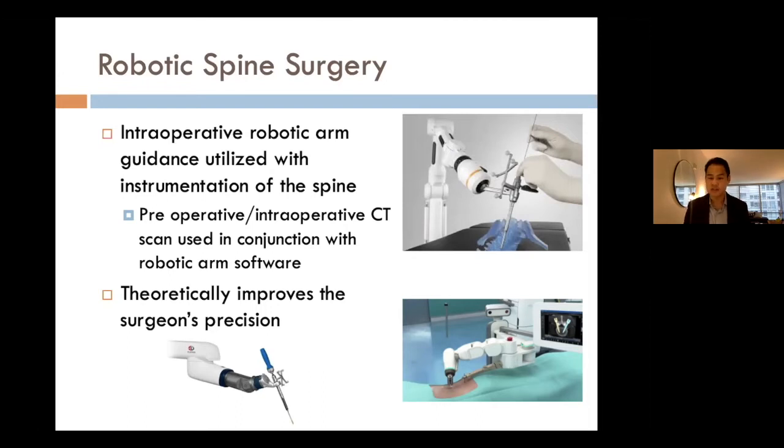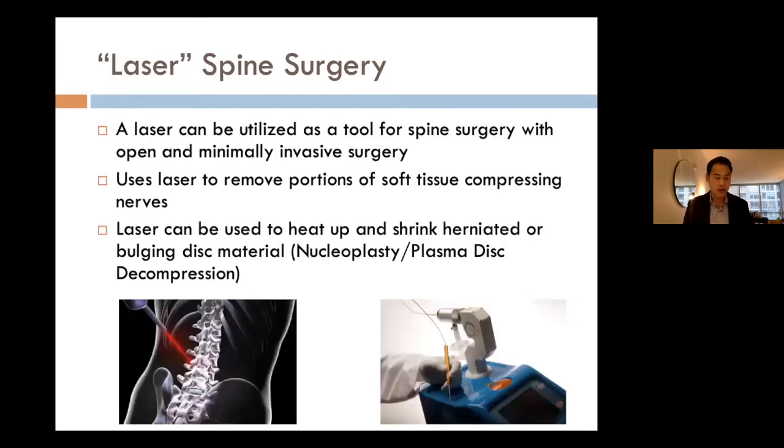And so this is another way that our MIS techniques are being improved upon, another way to keep spine surgery safe. Laser spine surgery. So I put laser in quotes because everyone's heard of the laser spine surgery clinic and what they were doing. And a lot of times what we found was that when they talked about laser, a lot of time it was using electrocautery, which is something we use a lot.